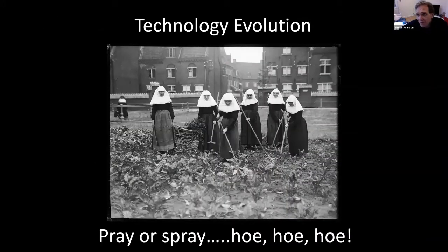So what I was going to do is a really quick flash through technology evolution, just to give you a sense of direction and travel, where we've come from and where we're going to. I wanted to do that to not only illustrate scale, scope and potential, but also pace. And just to give you a view of the pace that this technology is moving at the moment, it's absolutely phenomenal. So where we come from, I call this pray or spray.